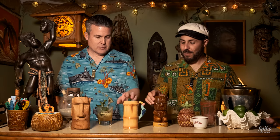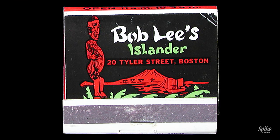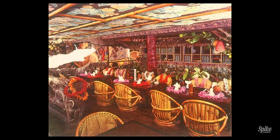And then what about this guy? This one is from Bob Lee's Islander in Boston, which was a really well outfitted tiki bar. And you might recognize him from Trader Vic's for the most part, but for some reason the Boston guys get bigger ears. I don't know why. Big ears on that guy.